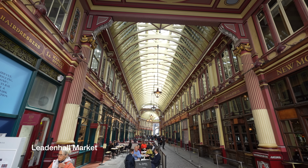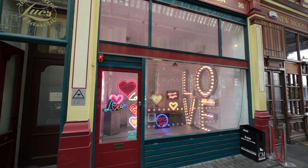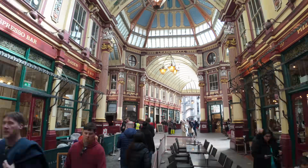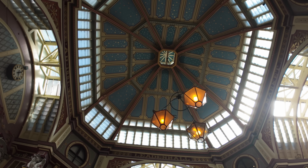Next up, Leadenhall Market is a gorgeous Victorian arcade with ornate architecture. It's home to boutique shops, pubs, and cafes, and it was a filming location for Harry Potter. Pop in for the photos alone or grab something to eat and just enjoy the views.